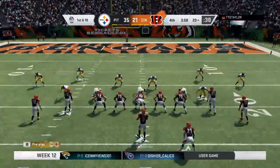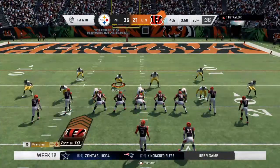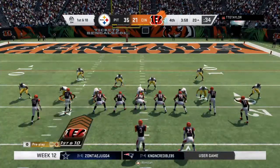Ready? Mike, number 53. Mike, 53. Follow.